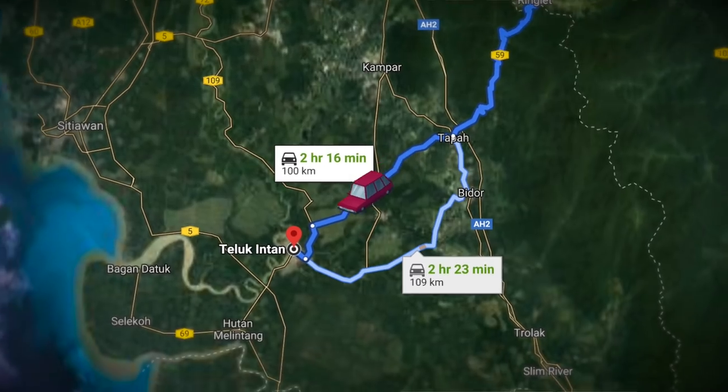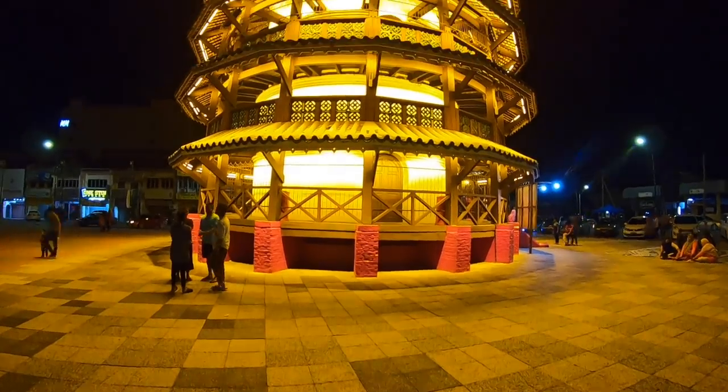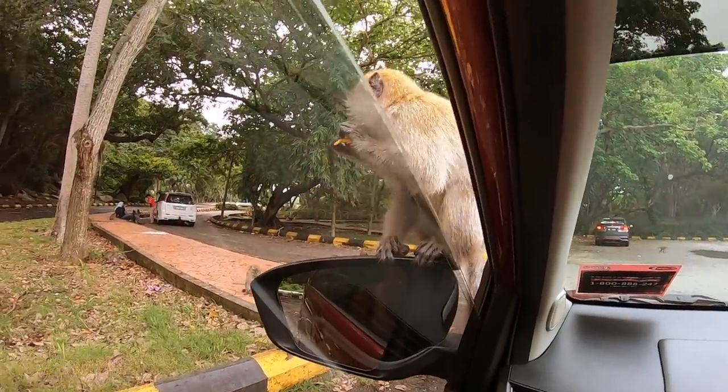Teluk Intan, Malaysia. Today I show you the cool yurt, the leaning water tower of Intan, then set off for some monkey fun all the way to Kuala Lumpur, Malaysia.